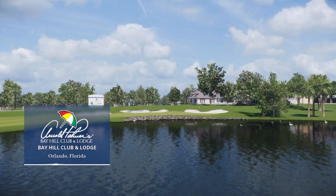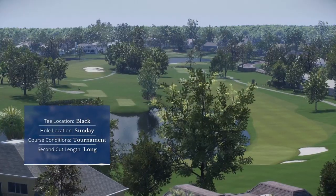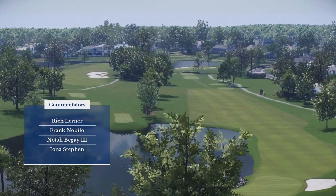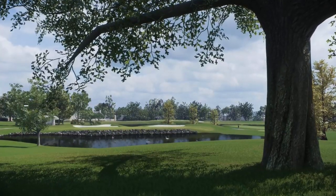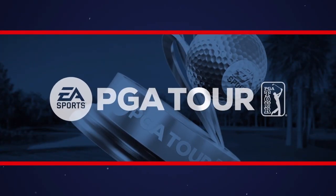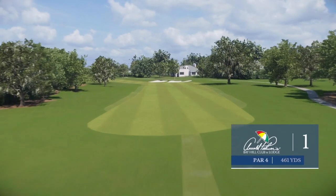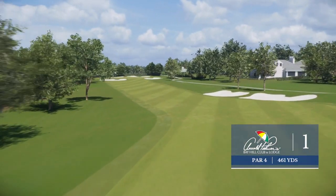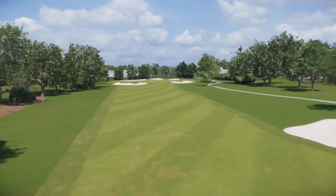Now from Orlando, Florida, and Arnold Palmer's Bay Hill Club and Lodge, this is EA Sports coverage of PGA Tour golf. Alongside Frank Nobilo up in our tower at 18, I'm Rich Lerner. Frank, Bay Hill, of course, will forever be Arnie's place. But it's a tough spot to play, isn't it?